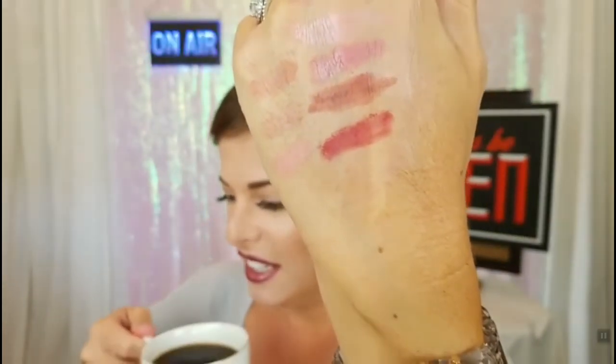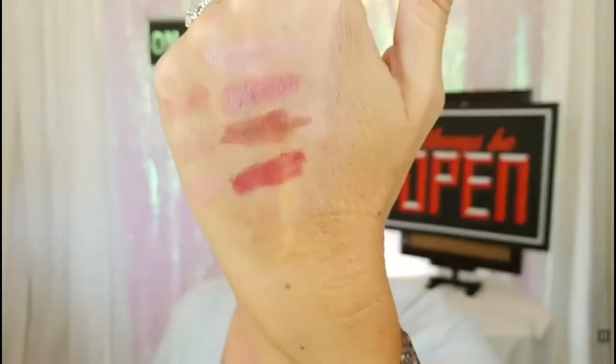Yar says you would look good in it. Oh, are you talking about the Flori color? Hi, Monica. Okay, cool. Well, I would love that. Which of these colors then, ladies, would you like to see me put onto my cheeks?